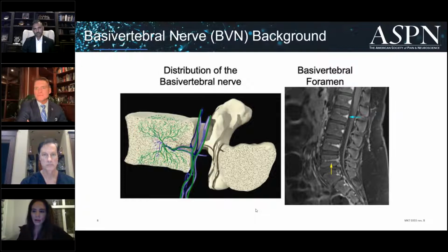Yeah, so there are three types of Modic changes. There's type 1, type 2, and type 3. On T1 weighted images, we're going to see the type 2 images that are hypointense. And then on the T2 weighted images, they're going to appear hyperintense. These are classified as subacute and chronic changes, and this is the bulk of patients for this particular therapy who we are targeting. Type 3 Modic changes really refers to that bony, sclerotic appearance, which is a much more chronic, much more developed stage of Modic changes.